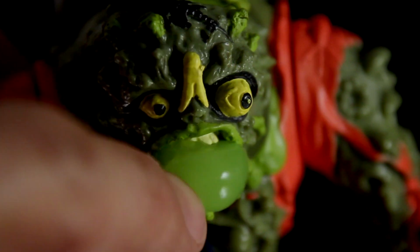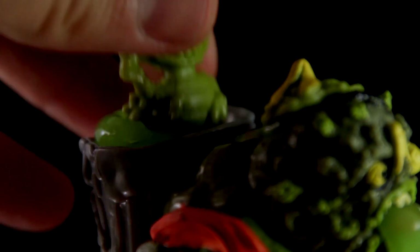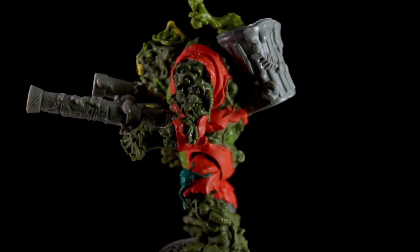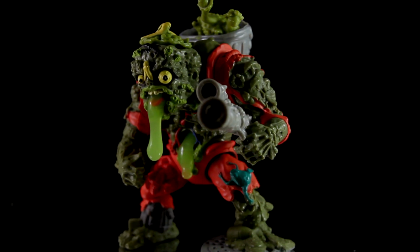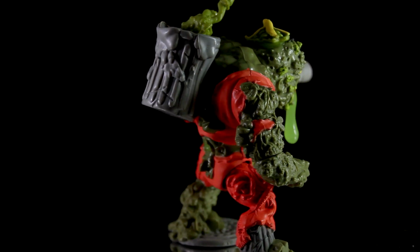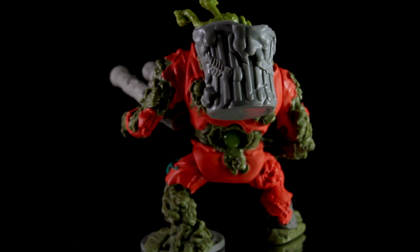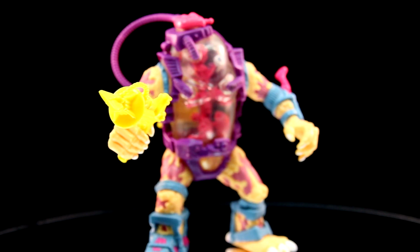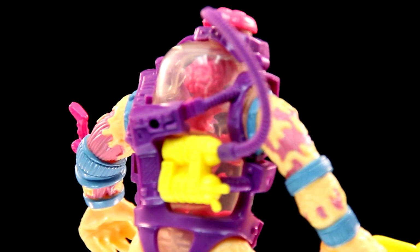That's very interesting because I feel like today, not necessarily that toys aren't as creative, but people wouldn't buy into that. Like adding water to your toy. Toys are much more sanitized. This guy clearly has radiation burns and exposed muscle tissue. I think with the Florida moms out there, it's probably too grotesque.